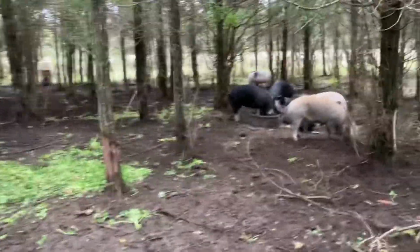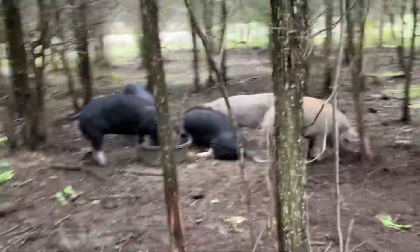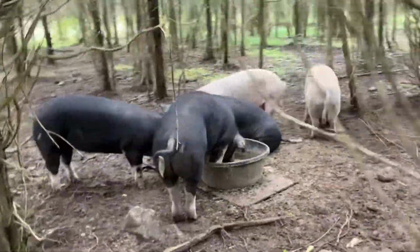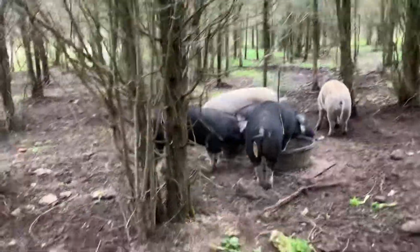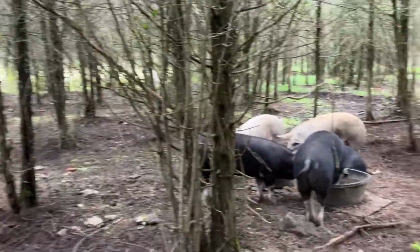And again, our goal is that 250 pound mark, and we're hitting it. So we're excited. Things seem to be going extremely well for us. The Berkshire breed has really grown on us, and I think we're going to continue with it next year. It was a solid guy who we got the weaners off of this year, and I think we'll reach out back to him.